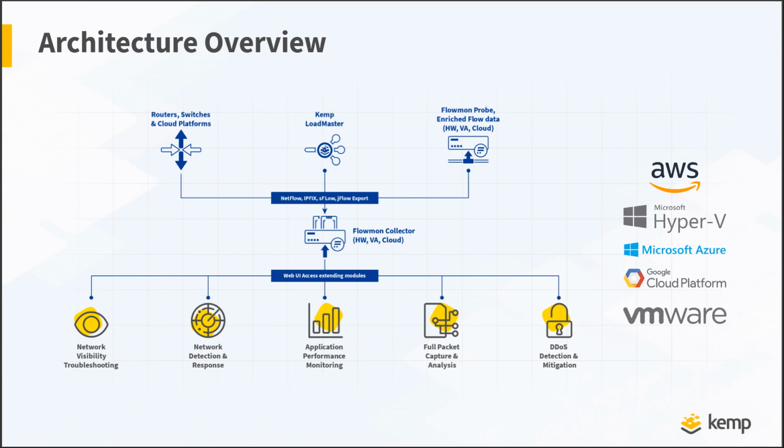Or if neither of these options is possible, we have our own proprietary sensors, which are just passive devices that can be connected to a SPAN port or mirror port. It takes a full copy of the traffic and generates enriched network telemetry data, and it extends it with layer 7 information, so you can have even deeper visibility when you need to troubleshoot or detect any unwanted threats. And then on the collector itself, you can have various software modules that run on the collector and visualize the collected data from different perspectives.